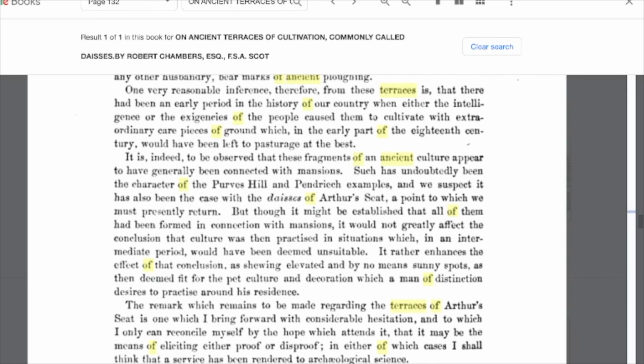best. It is indeed to be observed that these fragments of an ancient culture appear to have generally been connected with mansions. Such has undoubtedly been the character of the Purvis Hill and the Pendrick examples, and we suspect has also been the case with the Daisses or Daisies of Arthur's Seat, a point to which we must presently return. But though it may be established that all of them had been formed in connection with mansions, it would not greatly affect the conclusion that culture was then practiced in situations which, in an intermediate period, would have been deemed unsuitable. It rather enhances the effect of that conclusion, as showing elevated and by no means sunny spots as then deemed fit for the pet culture and decoration which a man of distinction desired to practice around his residence.